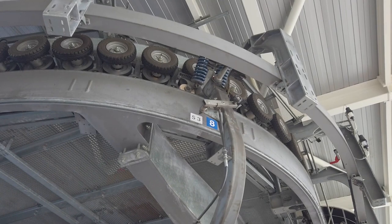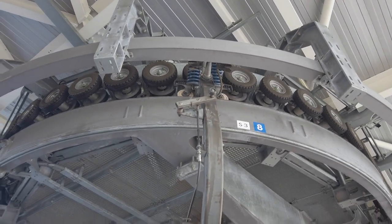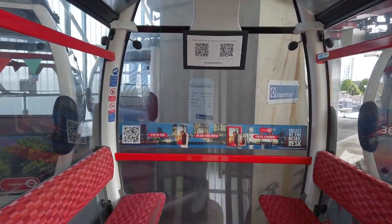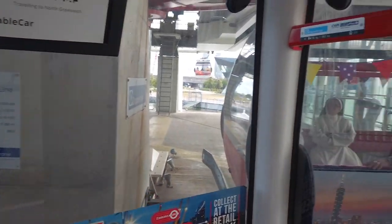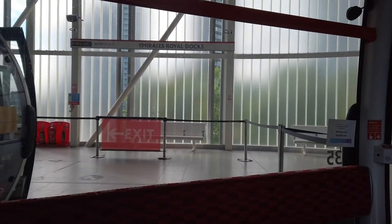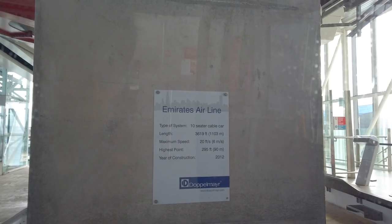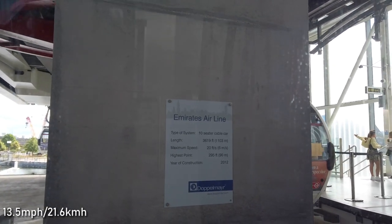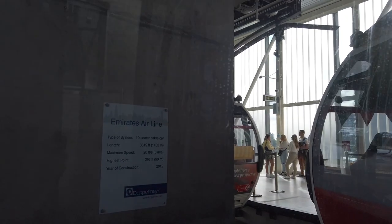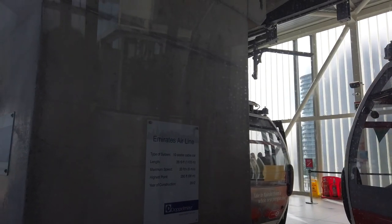Look at that. That is very cool. There we go. Yeah, nice music in here as well. Hopefully it's not copy striked. Maximum speed of 6 metres a second, that's faster than I thought it was. And its highest point is 90 metres in the air. And it is 10 years old this year.